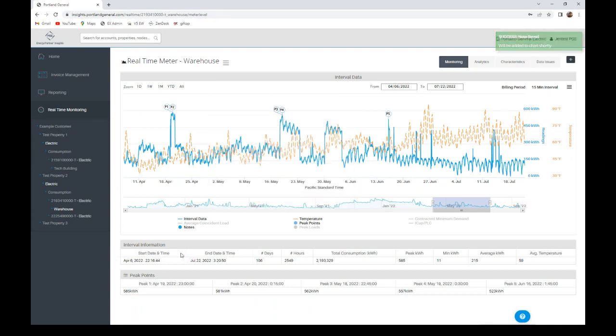In the tables below, you'll find summary data, such as number of days and hours, total consumption, average, and your 5 highest peak points. You can view your meter data in 15-minute, 30-minute, or 60-minute intervals, and you can export it using the export menu here.